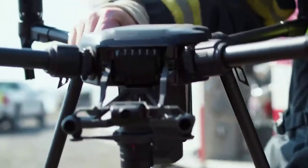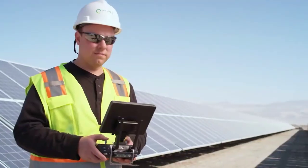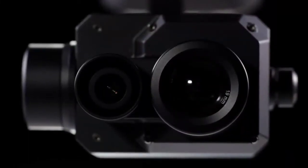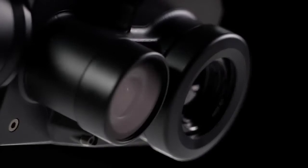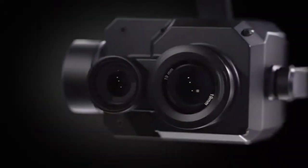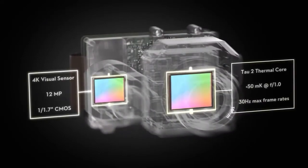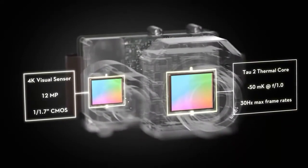To enhance the capabilities of these new pilots, DJI and FLIR are back again to bring you the ZenMuse XT2, the ultimate thermal imaging solution that packs twice the power through a dual sensor configuration, pairing a radiometric thermal sensor with a 4K visual camera.